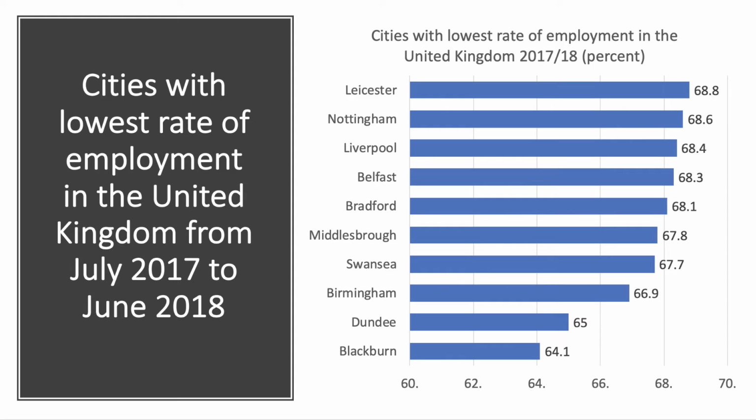I mentioned that the employment rate was 76%, which is really good. However, these are some of the cities with the lowest rate of employment in the UK. And I think if you get a question on full employment, always be aware of the local and the regional context. So, for example, Blackburn in Lancashire has an employment rate 12% below the UK average. Dundee has very low employment. All of these cities, in fact, have employment rates below 70%. And there's a lot of interest at the moment in trying to activate and increase the funding for regional employment initiatives, particularly focused in these areas.